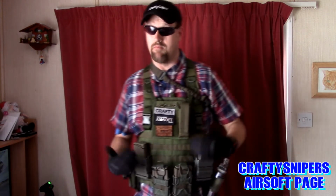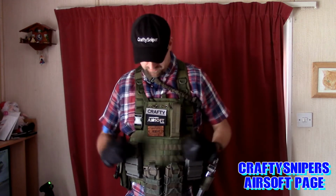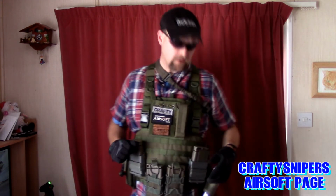Obviously these are set up in my collection for 5.56 mags, M4 mags. So what I've done is just readjusted them for the SCAR 7.62 mags, and away we go. Put them in there and it works perfectly. So I'm carrying 4 90 rounders. I've got a 5th 90 rounder in the actual SCAR itself.